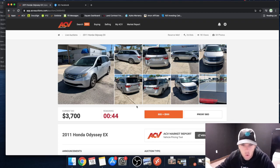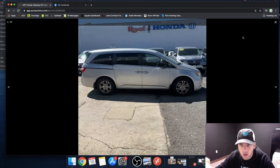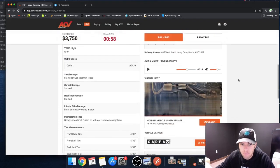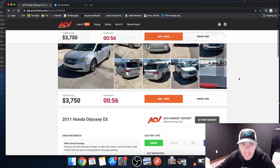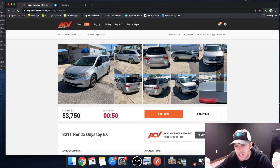I'm going to go up to 4,000. We're going to see what we can get this bad boy for. It's a new car trade-in. That's good. Royal Honda, that's how you know. Green light. And we're going to bid on this. We're going to go up to 4,050 because everyone's probably willing to go to 4 and then they stop. I'm hitting 4,050 because I'm a gangsta.